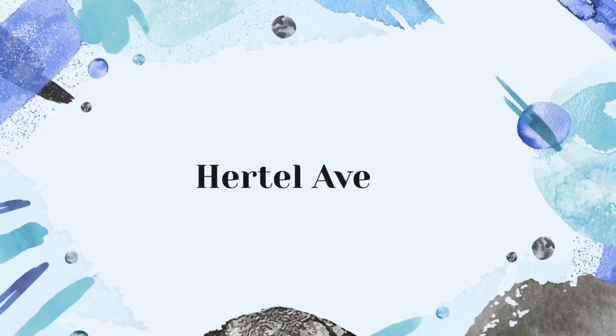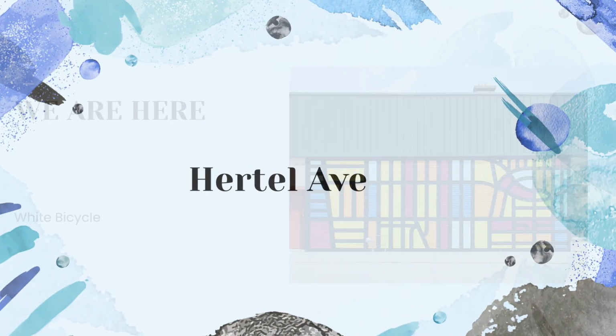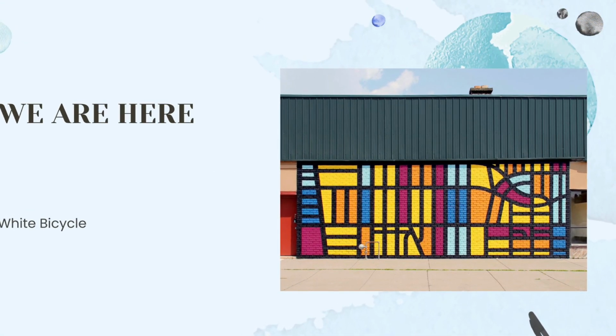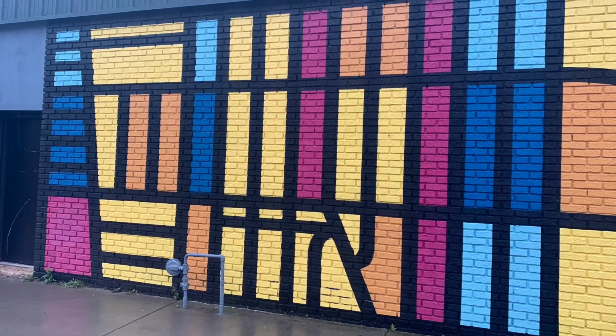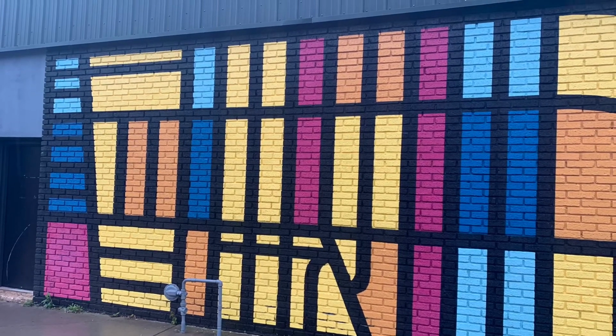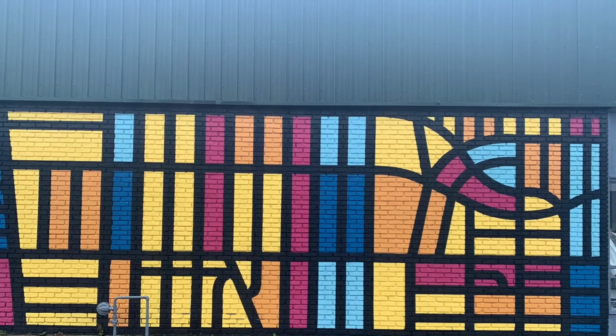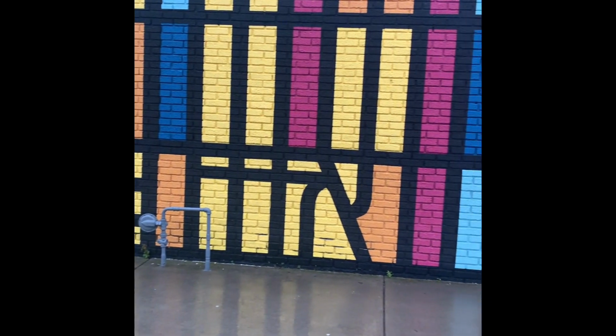Next, I went to Hurdle Ave and looked at some murals there. One of the murals I really liked on Hurdle Ave was called We Are Here, by the artist White Bicycle. We Are Here is a mural at 1260 Hurdle Ave. This mural represents a map of the city of Buffalo, specifically Taunton Place, Elmwood, and Parker Avenue.